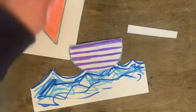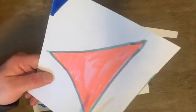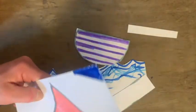Now we need our sail. We need the sail for our boat. Here it is. Let's cut out our triangle.